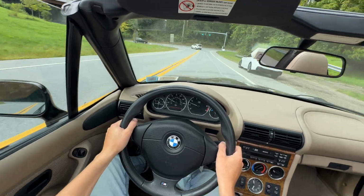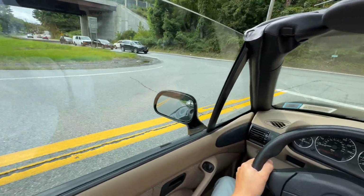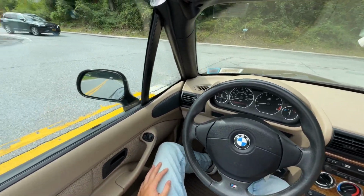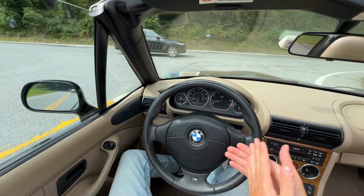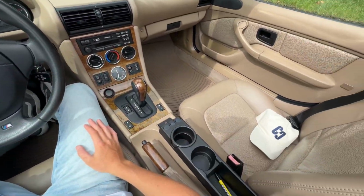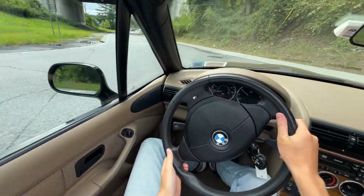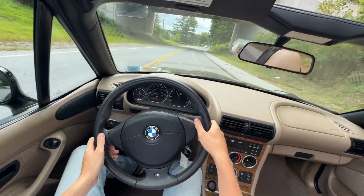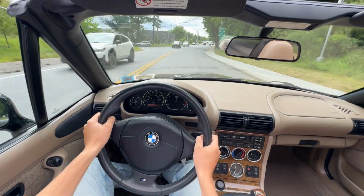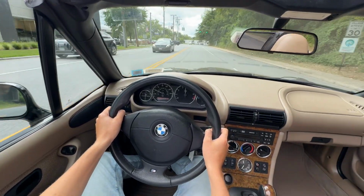It's actually pretty grippy through the turns. You heard a little bit of chirping back there, but I was really pushing it into those. That's a big S right there. And it does pretty good. Doesn't sound that bad either for a stock exhaust.